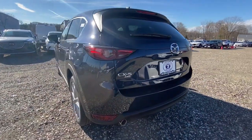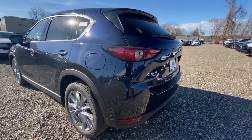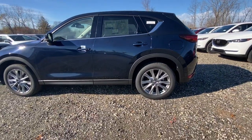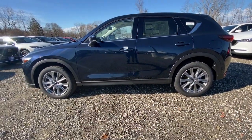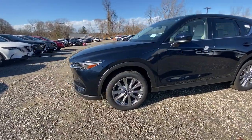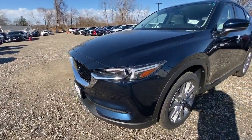These are just some of the great options this vehicle comes with: keyless entry, navigation system, power passenger seat, sunroof, satellite radio, leather steering wheel, rear spoiler, traction control, intermittent wipers, cruise control.